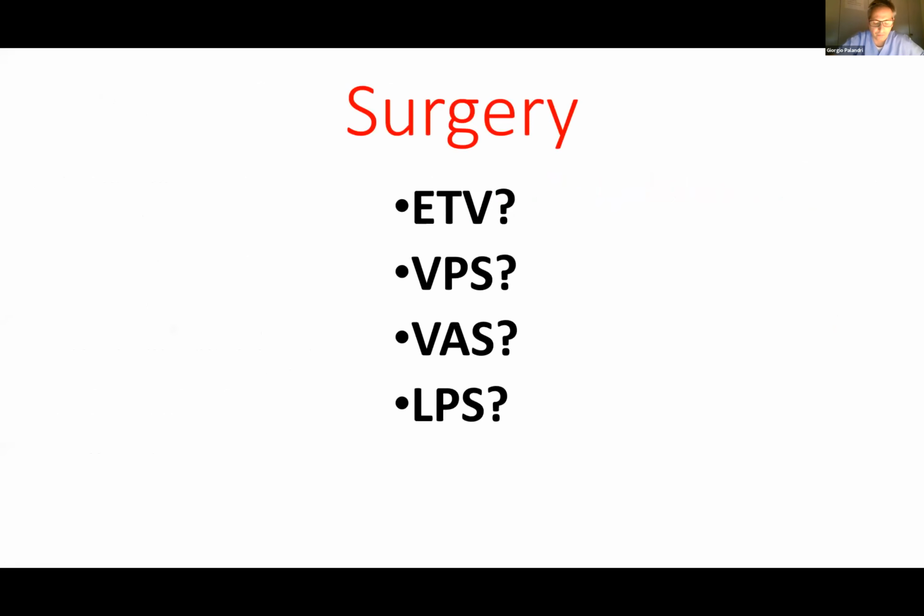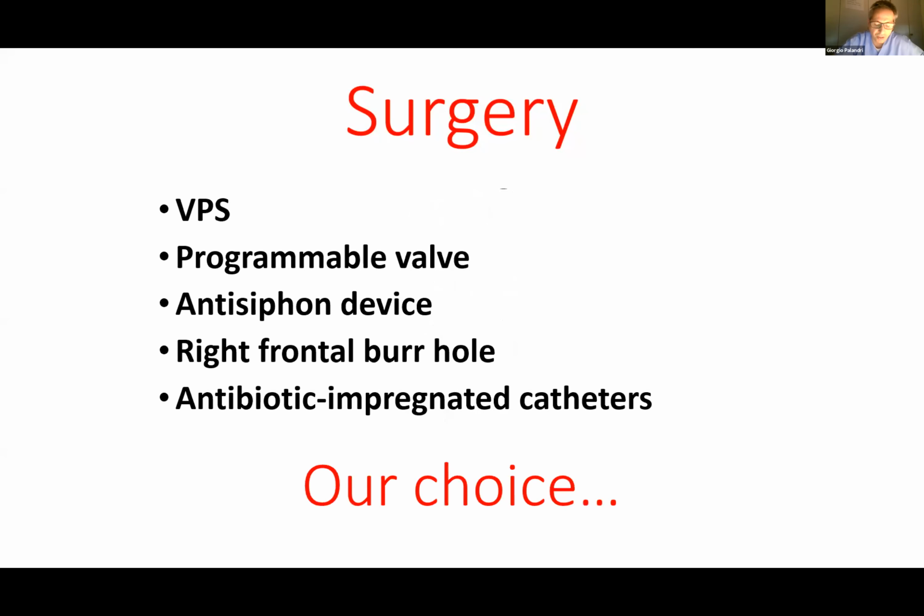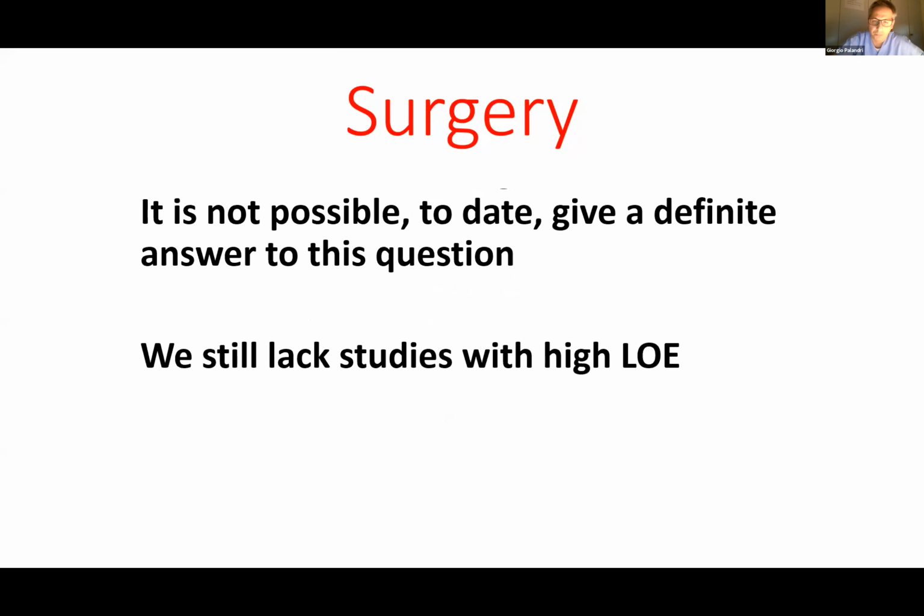Which kind of surgery should we choose for our patient? ETV, VPS, VAS, LPS? We have many possibilities ahead. This is the choice we made here in Bologna: a VPS with a programmable valve, an anti-siphon device, through a right frontal burr hole with antibiotic-impregnated catheters, but it is only our choice. Please be aware that this is not the best choice.